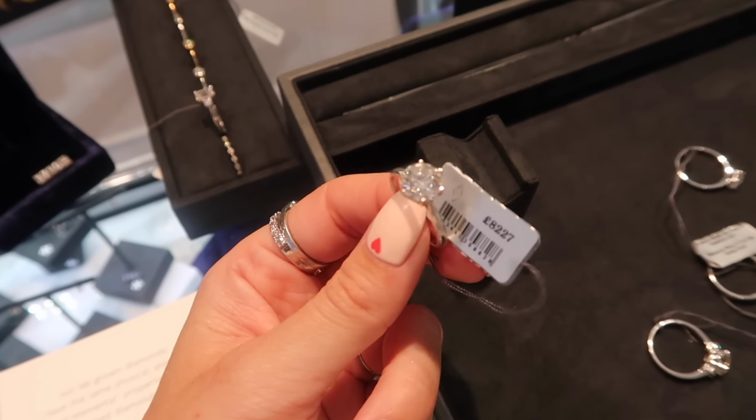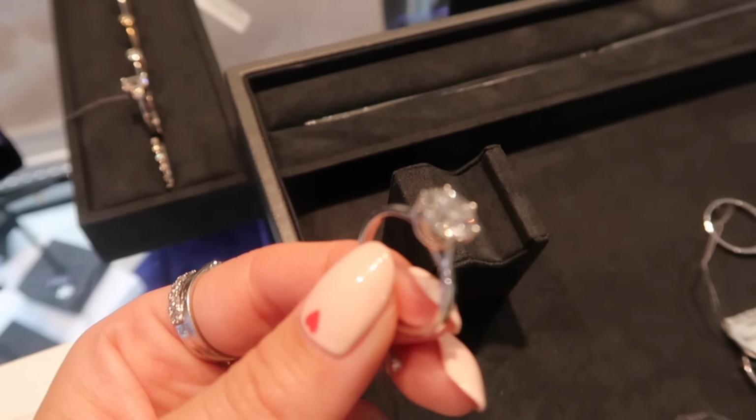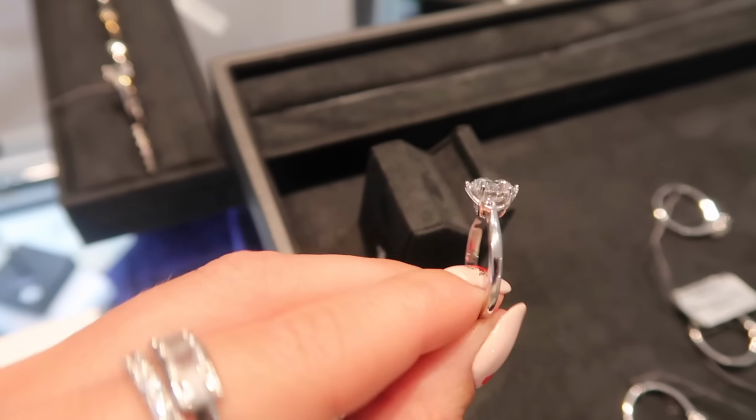Do you mind me asking, why is it that a lab-grown diamond is so expensive? Due to the fact that it has exactly the same properties as a mined diamond. So the only difference between the two is the way that they're made. That's incredible. So the composition is the same.